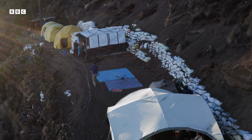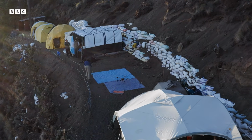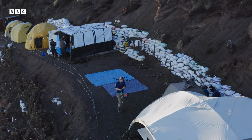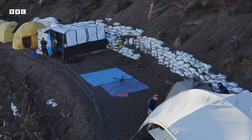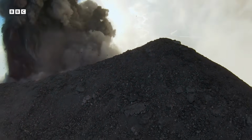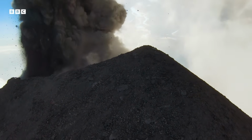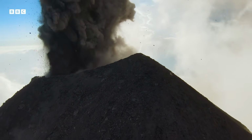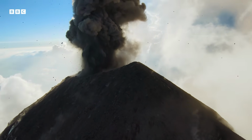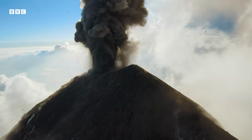This part of their mission has failed. It takes far too long to position the camera using this system. And it will take months to redesign. The challenges of trying to fly drones in such a hostile environment have suddenly become all too apparent.